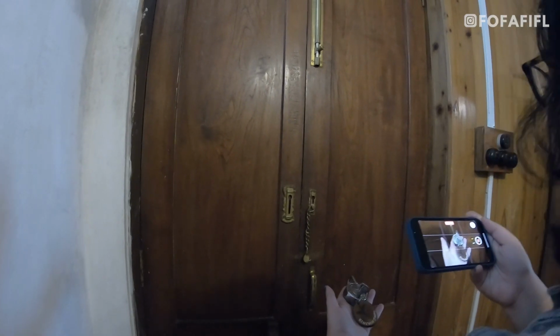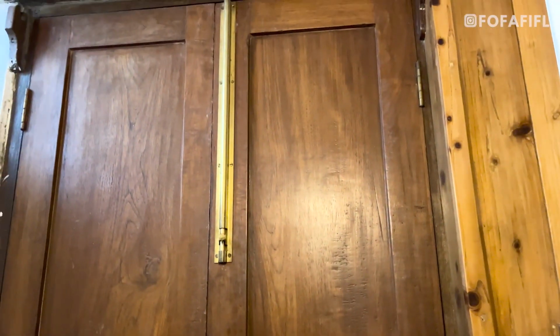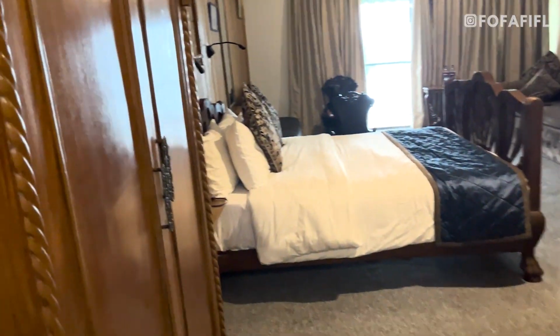Hi guys, so we have checked into Cochrane Place, and we are staying in one of the deluxe rooms in the old building, on the first floor. It's called Kinchinjhau. As you enter, there's a big wooden door here, looks quite old. Then you have these old switches, a beautiful painting here. Then after entering, there's a cupboard. Just open and show it.